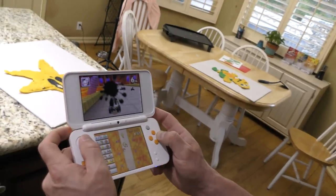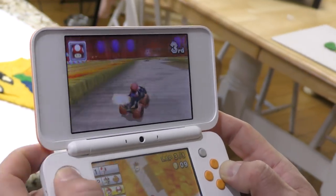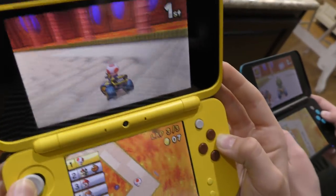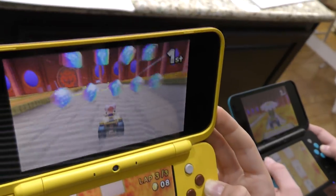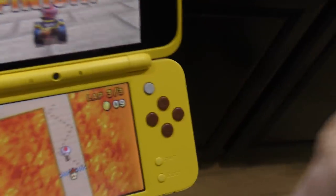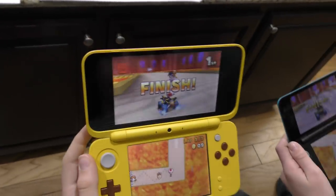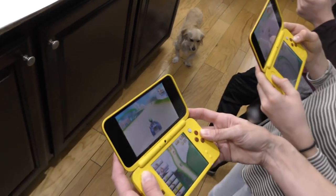Dad's in sixth place over there. Green shells. Oh, he just ran into a big giant monster thing or whatever. Third! Let's see Kayla over here. I think you just got lapped, Mom. I got lapped? Oh, man, I think I gotta turn around. Oh, I'm about to finish in first. I won! Good job, Kayla! Woo!